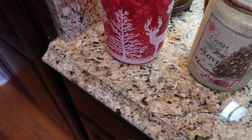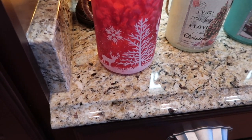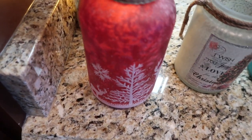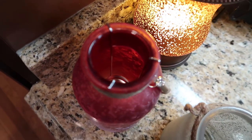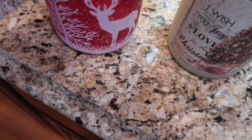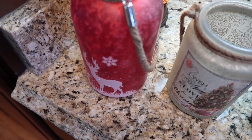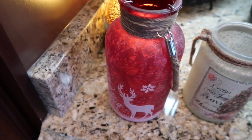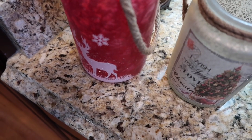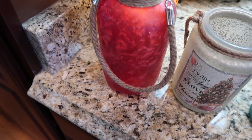But this is just like a little jar with the snow scene, snowy looking deer, the snowflakes. They had them in different colors, I think. And it just holds like a little tea light candle down in there. And I'll turn it around so you can see. And it has like the rope for a handle, and the twine is wrapped around the neck of the jar there. And there's not anything on the back.